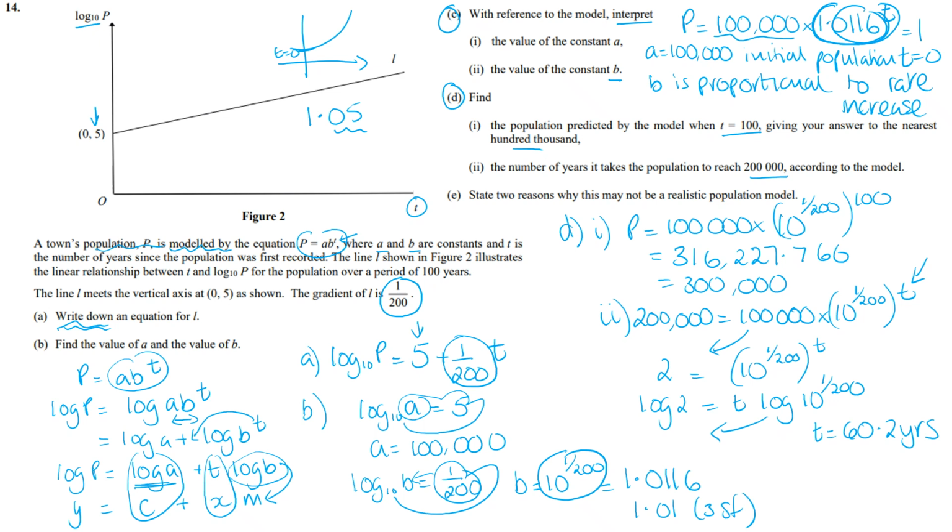60.2 years. Now, the final part of the question: state 2 reasons why this might not be a realistic model. Well, because this straight line is just going to go on and on, it's predicting unlimited growth. It's going to go on forever and ever, and that's unlikely to happen in a town's population. There's always going to be something that's going to limit that growth, and also it doesn't take into account the fact that something might happen. Over 100 years, factors will come into play. There might be a disease that comes to this town, or there might be a war. It's not just going to increase in a linear straight line.